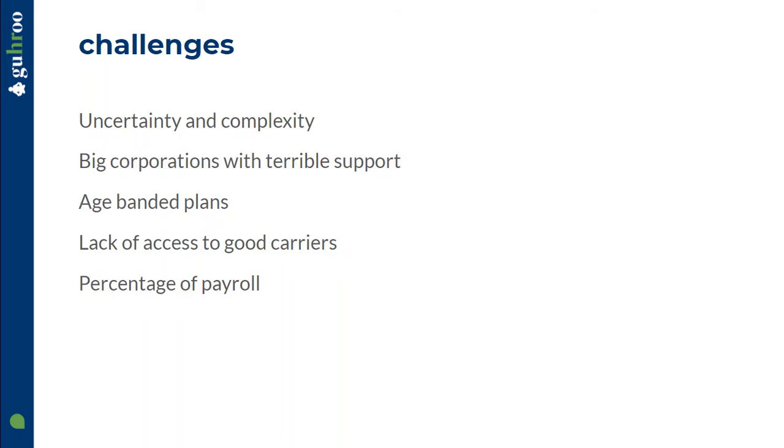Age-banded plans, it's going to be really hard to get off this treadmill any other way. So really exciting to be able to give you access to great plans with flat rates and access to good carriers. If you go to other PEOs, you're going to very rarely find anybody who's got access to Blue as their primary carrier.